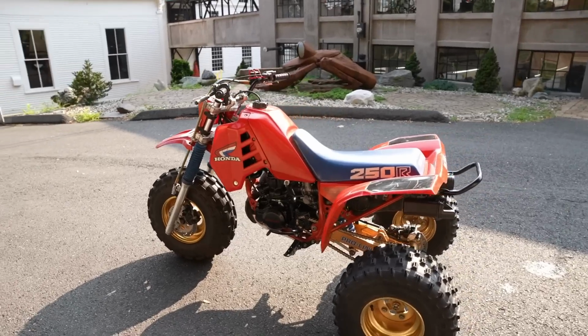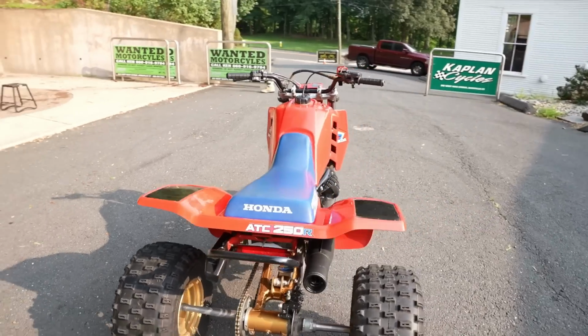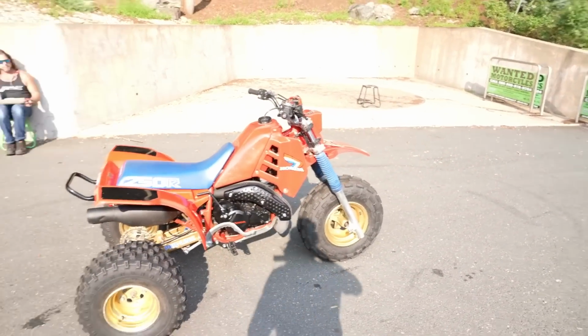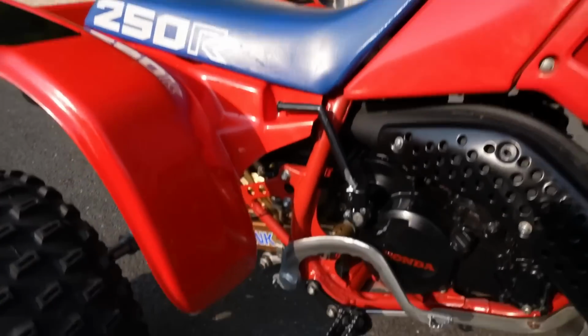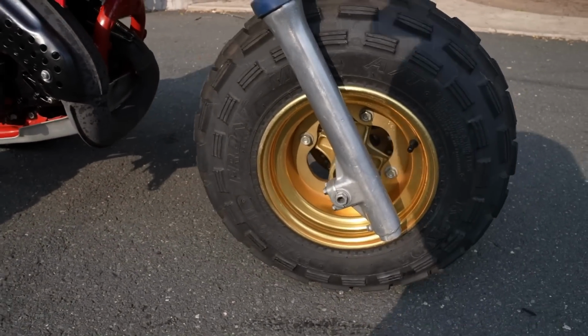I'm not sure what happened to the original motor. If they ran it without premix in it, who the hell knows, but obviously this is a low hour quad. When you look at the condition of the pegs, look at the condition of the frame rails, the forks, the rims, this is not a bike that's been flipped down the trail or abused. Maybe the air filter sucks sand. I don't know. I don't know the history of it.